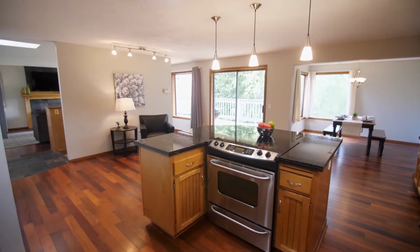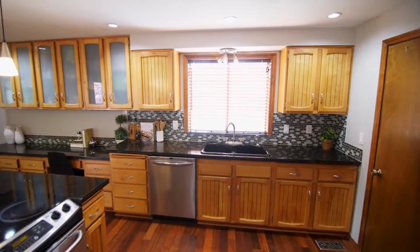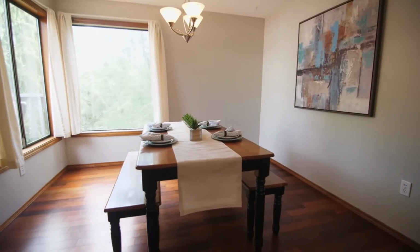The delightful kitchen features granite countertops, stainless steel appliances, a large island, and a built-in workspace. It opens to the breakfast nook and the dining room.